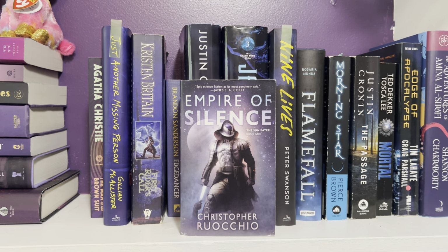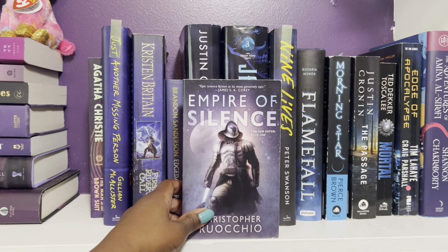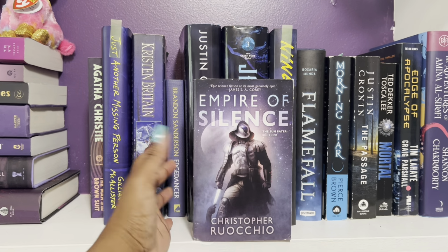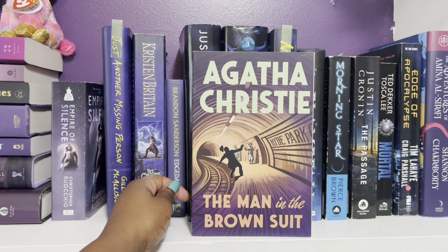Of Silence by Christopher Racchio. So this is a science fiction space opera. Really want a bigger edition of this, but this is all I could get because I just need to read it. Agatha Christie, The Man in the Brown Suit. We always need another Agatha Christie about a man in a brown suit. I guess he gets murdered on a railroad track.